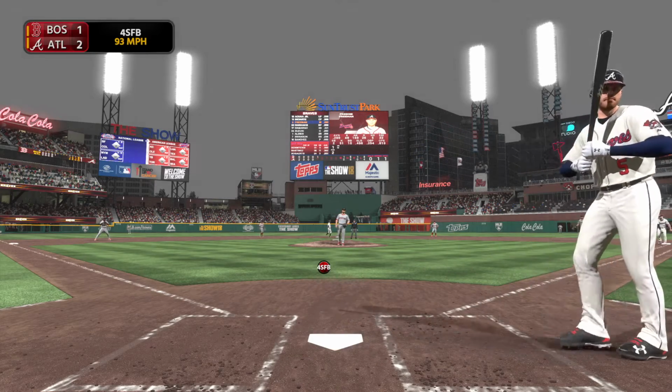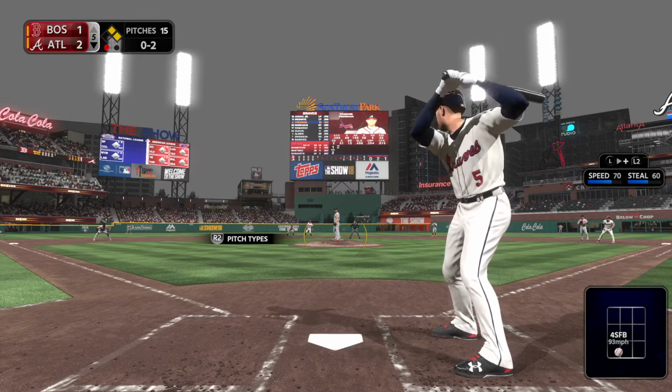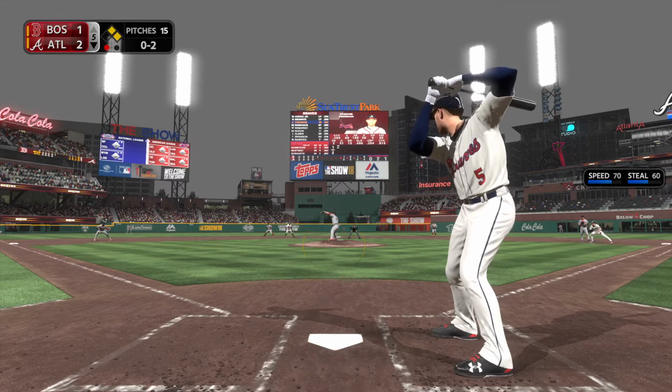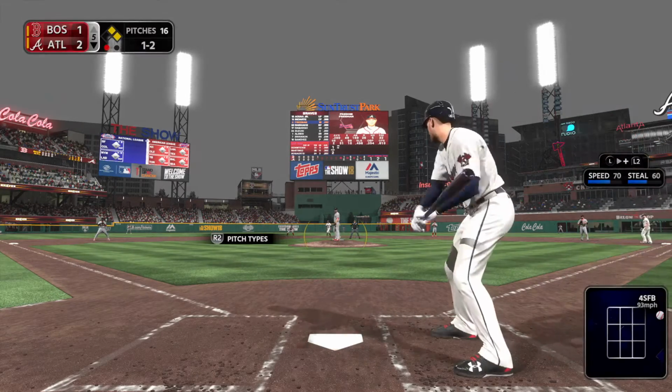Takes a knee-high fastball. Hey, this is the game within the game right here. The hitter over there putting that work in. Game plan: is he going to stay staunch and wait for him to miss over the plate or inside, or is he going to adjust his sights and try and drive the ball the other way?